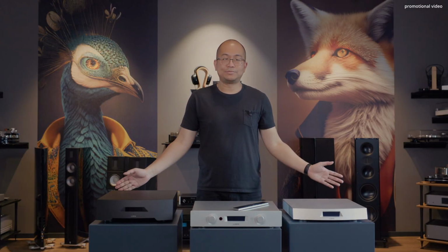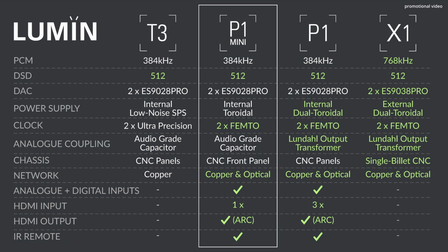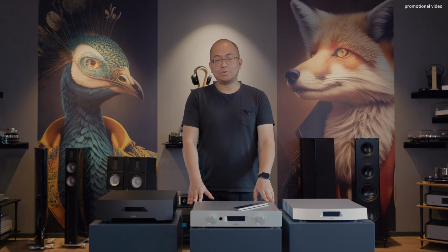simple, elegant solution. The P1 Mini sits between the P1 and the T3, and it inherits the analog parts from the T3 and also the input parts from the P1. And it inherits part of the P1's linear power supply, so it guarantees an amazing sound that you ever want to experience.